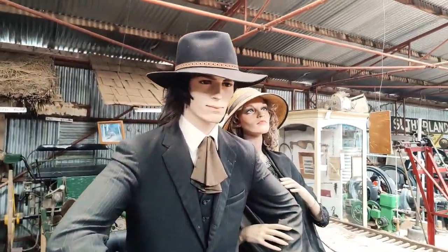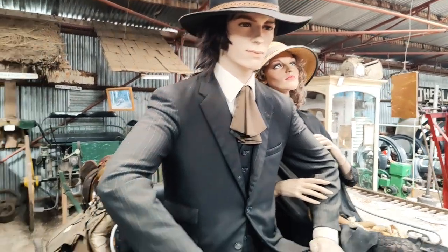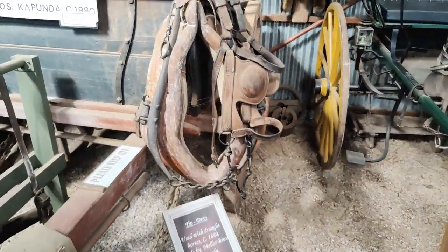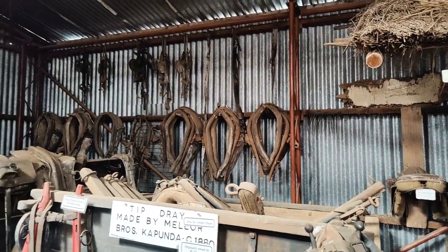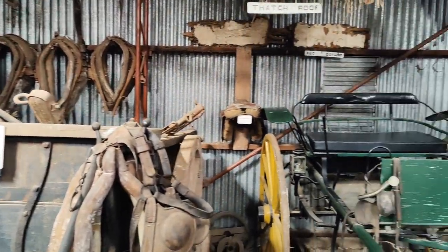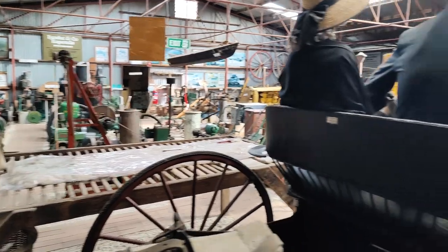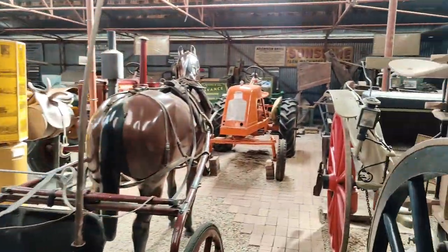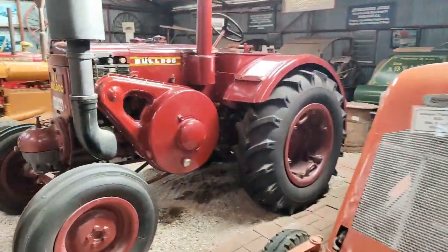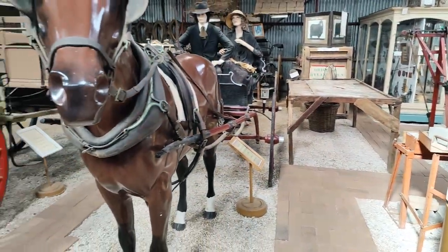How cool is that? Wow, pretty cool. And the old, that. Isn't this so cool? The old tractors and Mr. Horsey.